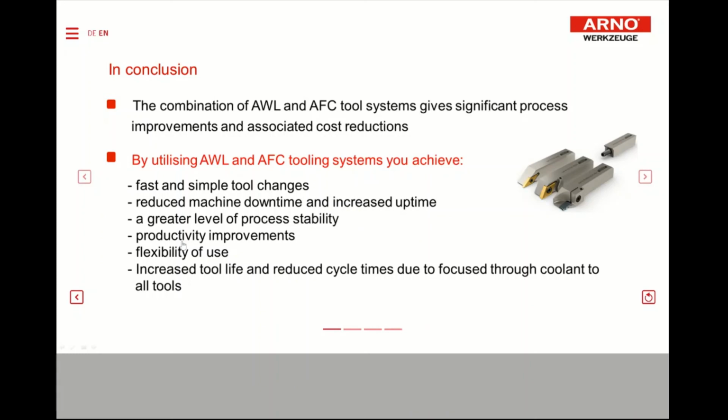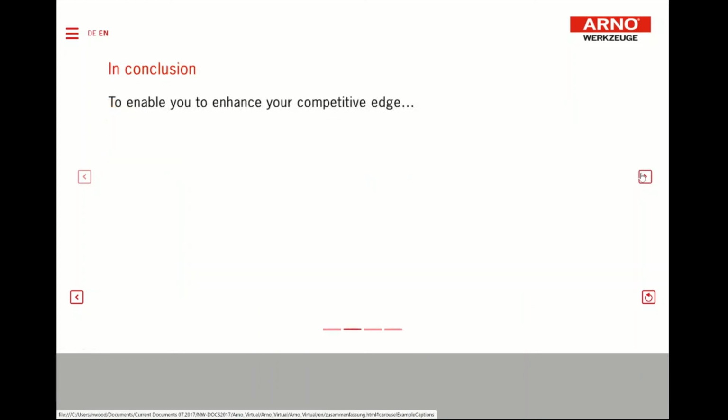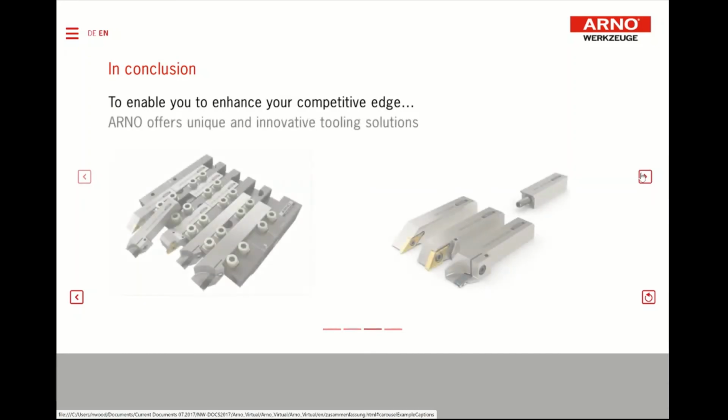Utilising the AWL, AFC systems, we get those quick and simple tool changes. We reduce the machine downtime, increase the uptime. Much more stable process, giving us productivity improvements, allied to the flexibility of use, and then we get the increased tool life, reduced cycle times due to that coolant supply that we get direct to each cut point. So, enable you to enhance your competitive edge.